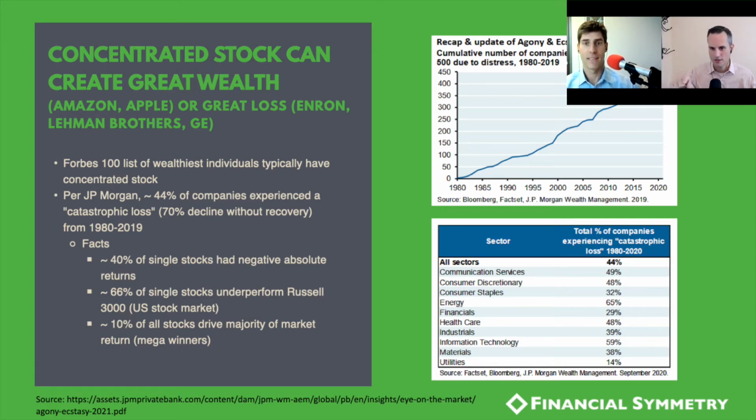But let's dive into that JP Morgan study we've referenced before, and they've updated that again. Yeah, we're going to have a link to it in the show notes, but I think it's really helpful if you want to learn more information. JP Morgan looked at individual stock performance from 1980 through 2019. During that time period, 40% of the individual stocks actually had negative absolute returns, which means you started to invest at $100, and with 40% of those stocks the results were negative, where you ended up with less than $100. And that's over that 40-year time period. So that's a lot. That's 40%.